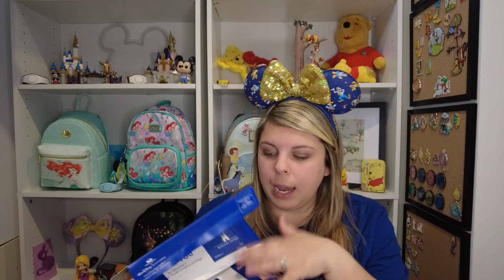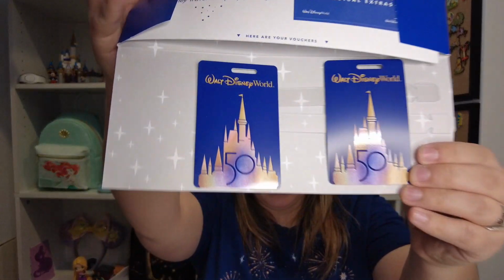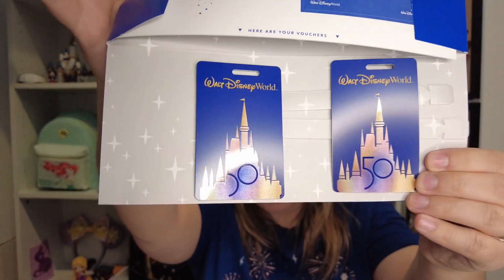But these ones I'm definitely going to keep. Actually, one of these is supposed to go to my sister because it came with 4. My mom already took hers and my dad's, so I do need to take one of these off and give it to my sister. But they're super pretty. The castle is iridescent, but I don't plan to put that on my suitcase because I want to keep it. I don't want to lose it, and I already have other Disney ones on there.